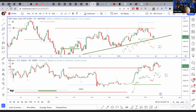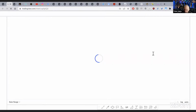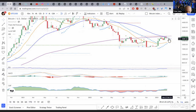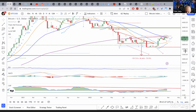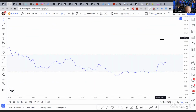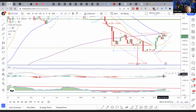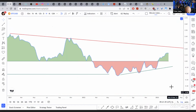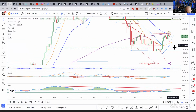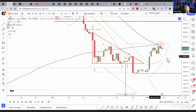Okay, let's now go straight to the Bitcoin chart. Take a look at the weekly. We are sitting right at very critical resistance. The weekly metrics look good. The RSI looks bullish. The MACD looks very bullish. And the CMF looks very bullish as well. Metrics look great. Now, what about the price action?